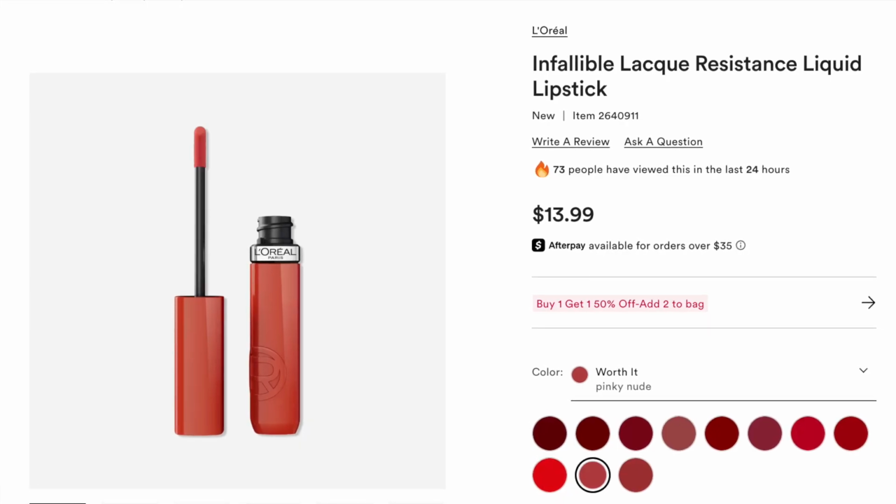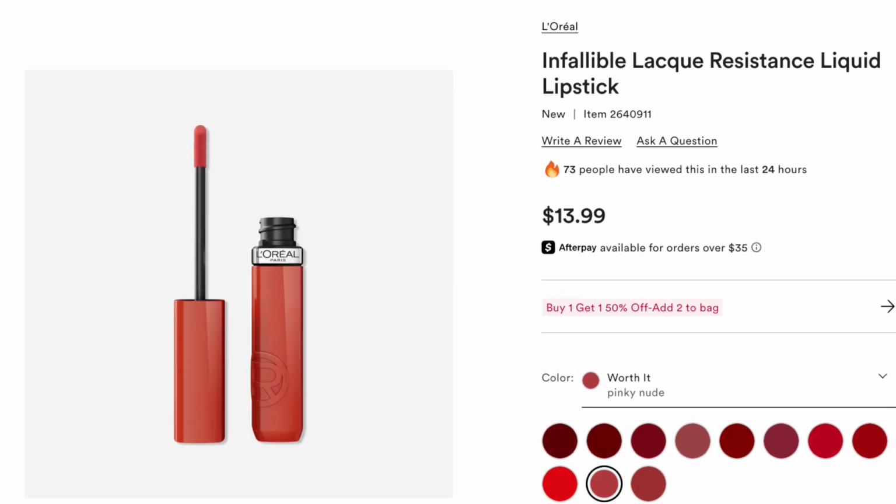And then another good option is that L'Oreal long wearing liquid. It's like a vinyl, I forget what this is called. It's like L'Oreal Infallible Lac Resistance something or other, but it's a shiny long wearing lipstick like the Maybelline Vinyl Inks. But this is in the shade Worth It. It's a little bit darker than this one in Cheeky from Maybelline. But yeah, let's just use Cheeky.